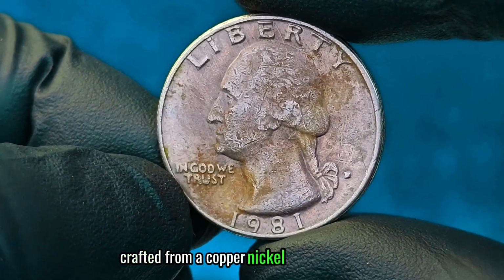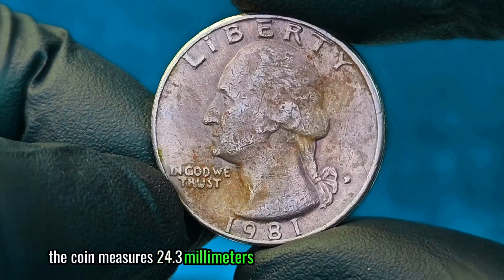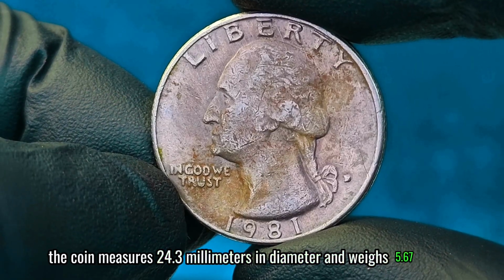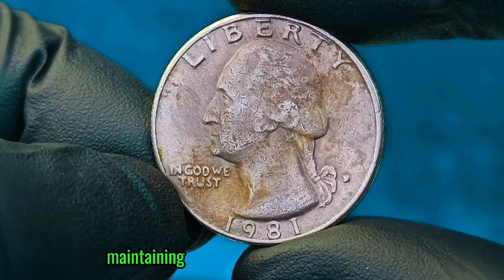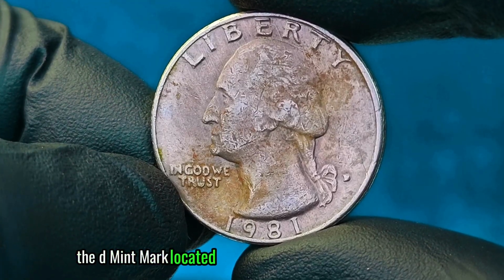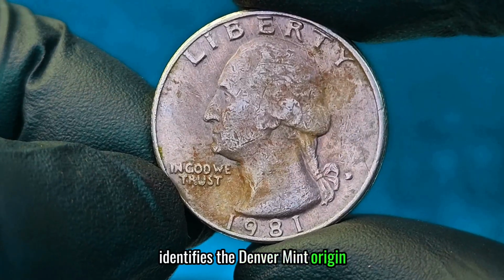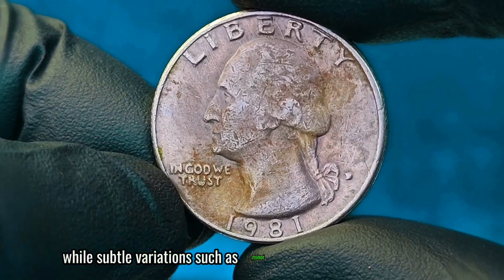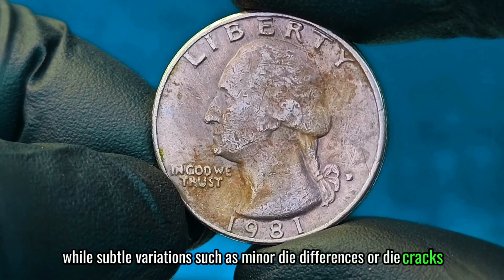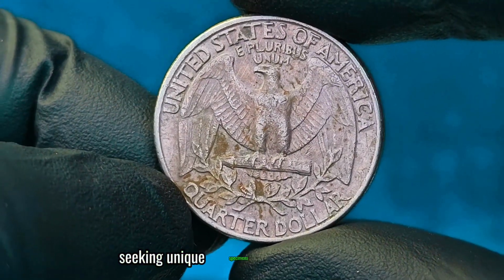Crafted from a copper-nickel-clad composition, the coin measures 24.3 millimeters in diameter and weighs 5.67 grams, maintaining the classic feel that collectors adore. The D Mint mark, located just below the wreath on the reverse, identifies the Denver Mint origin, while subtle variations, such as minor die differences or die cracks, can further enhance desirability among specialists seeking unique specimens.